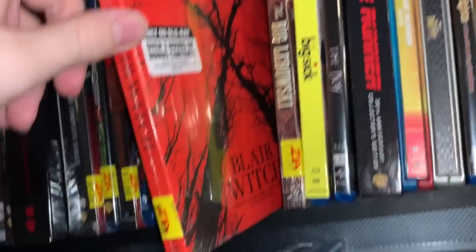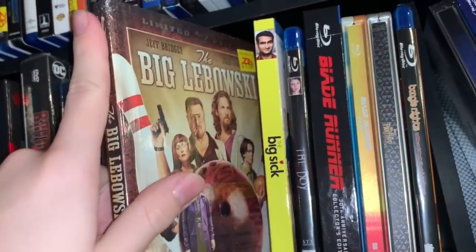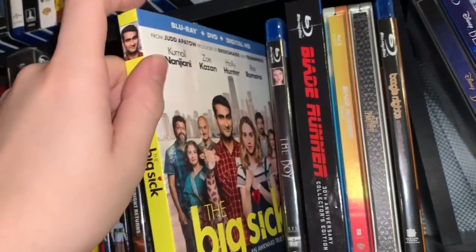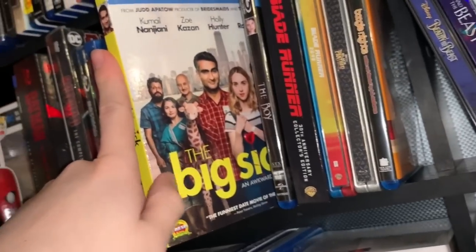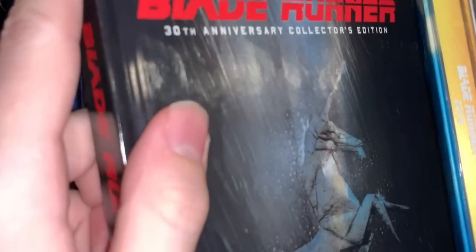Blair Witch, this is the remake. Unpopular opinion, this is better than the original. Big Lebowski, excellent film. The Big Sick, one of my favorite films of all time now. It's a film I love watching, and it was my favorite film of that year. The Boy, what the fuck? Blade Runner 30th Anniversary Collection.